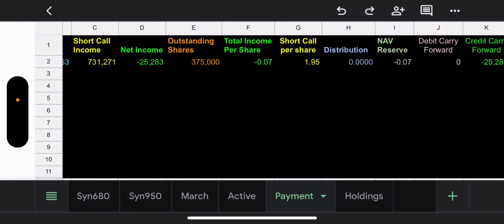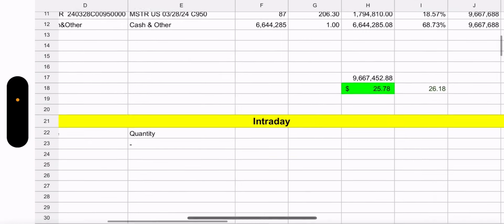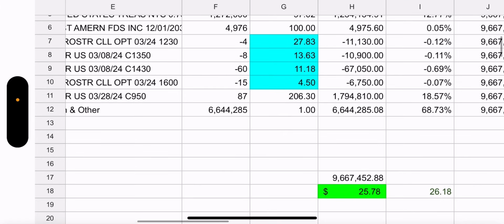Today's YieldMax ex-dividend date, so we'll have fun with that. All of our brokerages will dip by the amount of the distribution per share, by the way, if you're new to this. So don't worry. You will get paid that back, though, on Friday. Unless your broker sucks, then you'll probably get paid at the end of Friday.